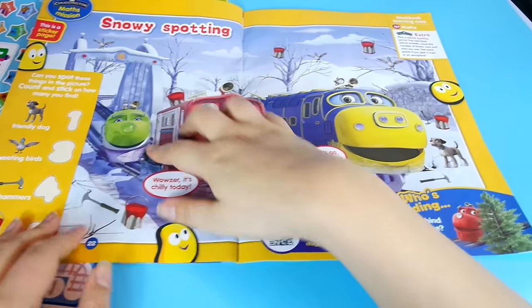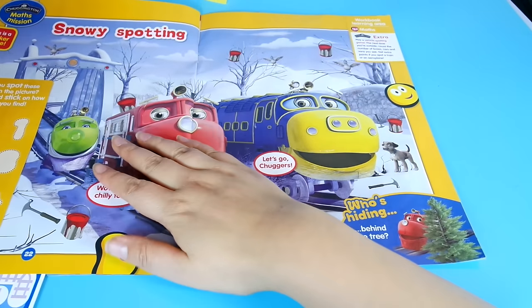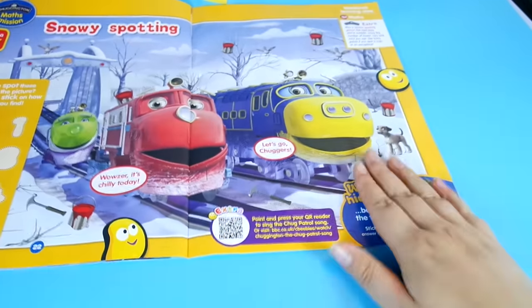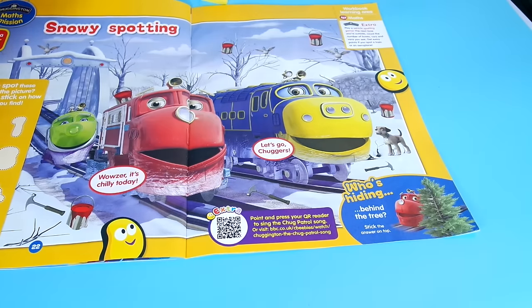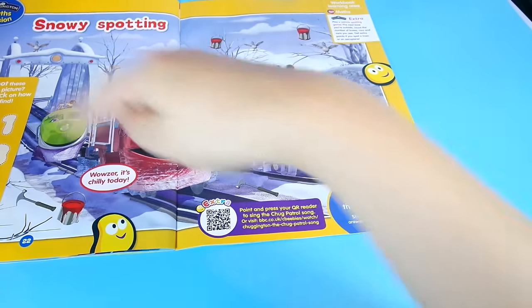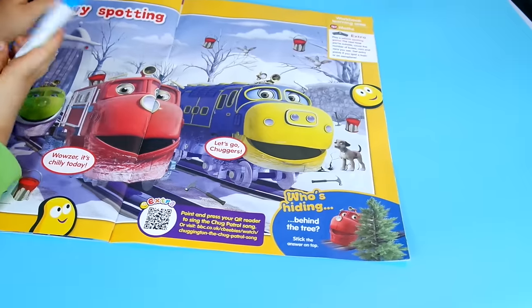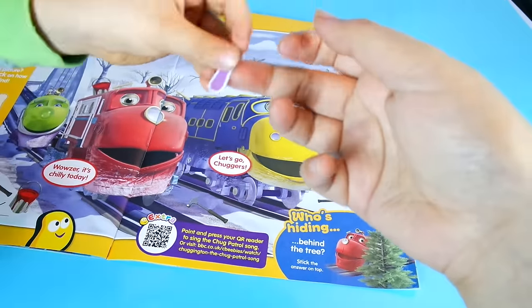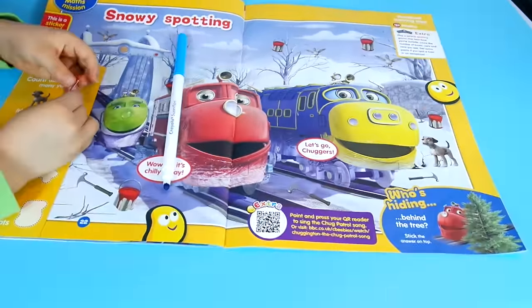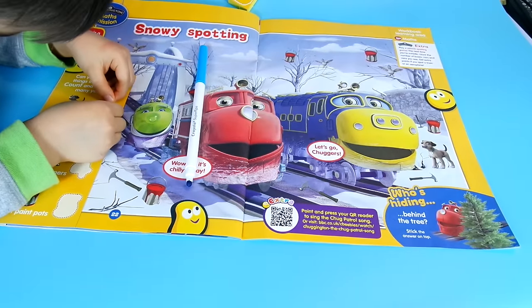Where's number two? So it says here, you have to put a sticker when you find these things. So where is the friendly dog? Where is the friendly dog in the picture? There. Can you see? No, not there. This is what the dog looks like. But where is he in the picture? There. Yay! So when you find him, you can put the sticker. I'll give you the sticker because you found the friendly dog.